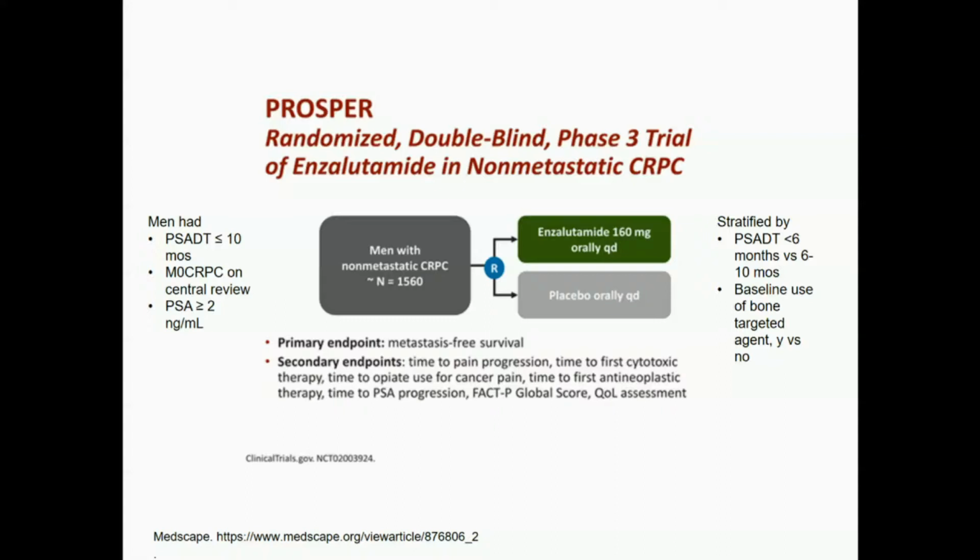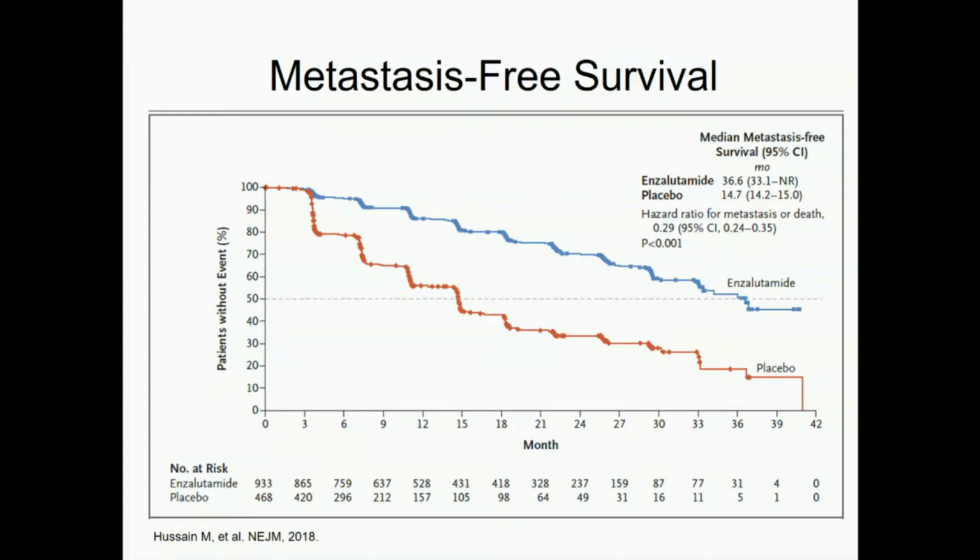You can see that enzalutamide, which is the line in blue, was associated with a significantly longer metastasis-free survival than patients treated with placebo, really about 22-month prolongation of metastasis-free survival, so really striking, which led to the approval of enzalutamide in the non-metastatic CRPC space.